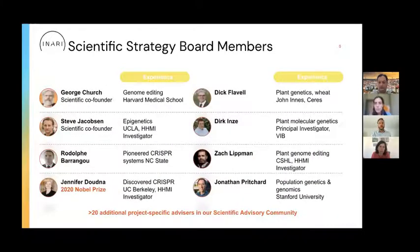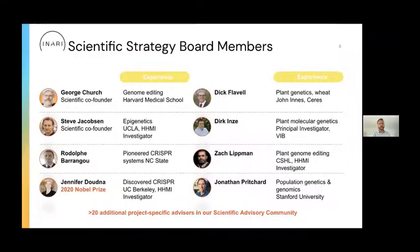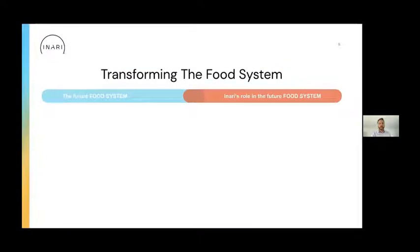We also have a very strong scientific advisory board that we're strengthening with more computational people like Jonathan Pritchard, whom some people might be familiar with. I mean, these are very important people. Some of them have founded the company, also scientific co-founders. Jennifer Doudna won the Nobel Prize last year for her discoveries in CRISPR-Cas. And those people help us in managing the scientific strategy that we want to go into.